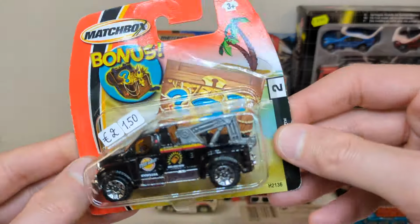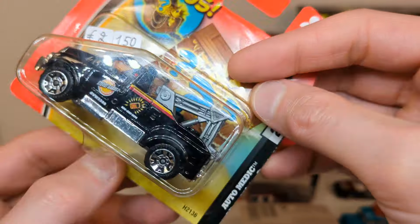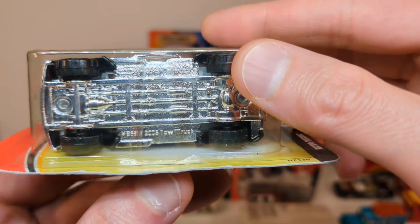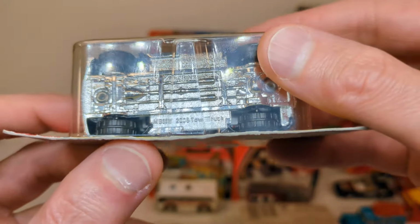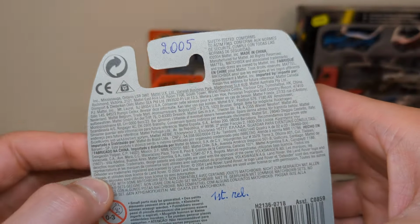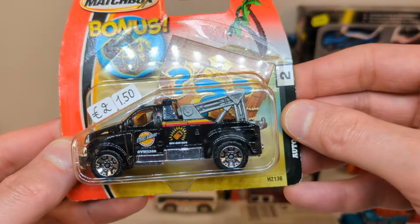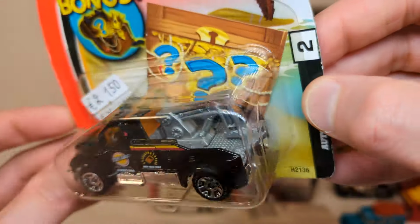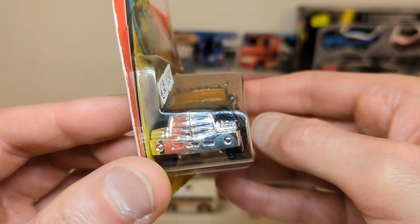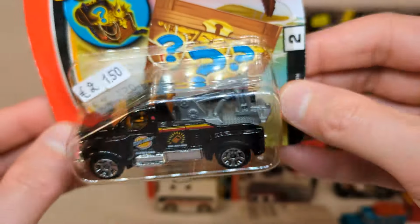And then we got this automatic wrecker truck. 2005 tow truck, or is it 2003 tow truck? It says on the base, can't read it with all the glare. This is also the first release, 2005. So glad to have a first release of this casting. So I will open this up when I do a video on all the wrecker trucks I have.